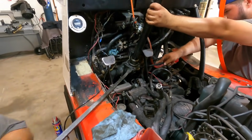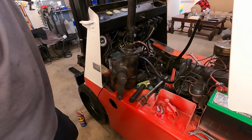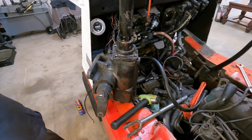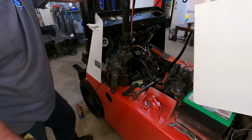This is the fun part, guys, right here. Bam, look at that, guys. Only a matter of 7 hours we got this thing out. It felt like it, but this thing was a nightmare to get out. So I suggest if you guys are doing any work on your forklift, just go call Brad or go to the website that I showed you guys.